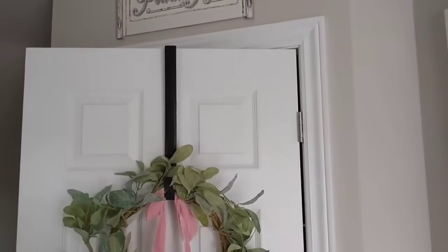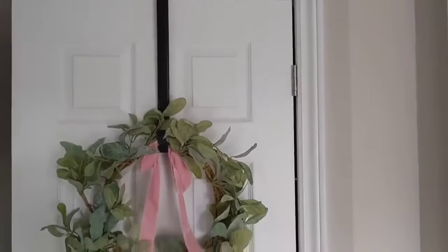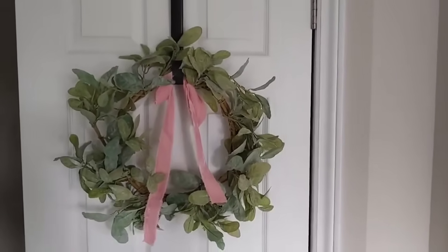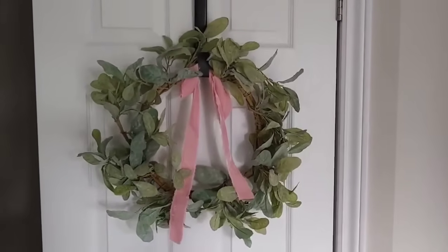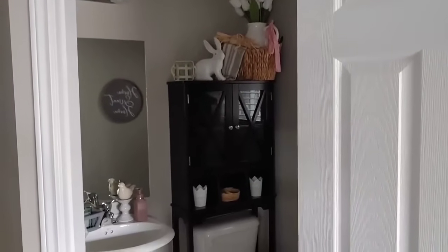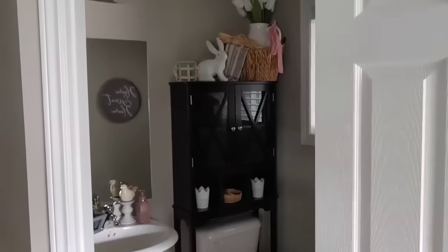We do have a small powder room in our main entryway, so I did take this lamb's ear wreath and tied a pink ribbon on it just to dress it up a little bit. I always love to add a wreath to the door, and our powder room is quite small, but I love to add seasonal touches to this space as well.